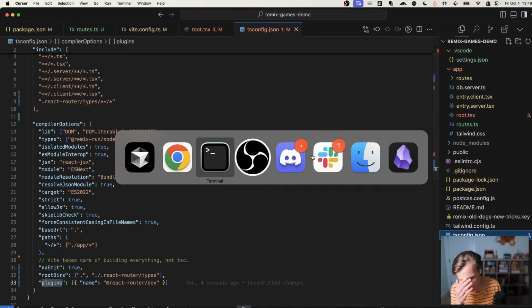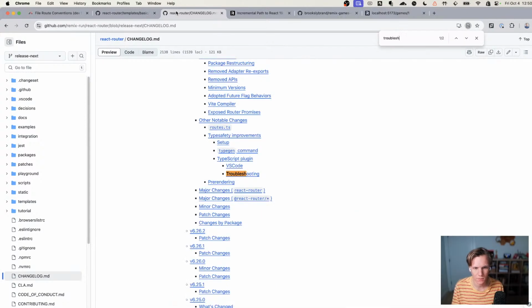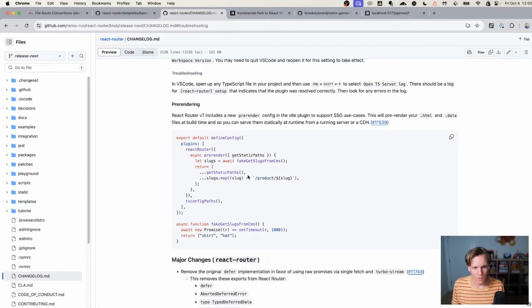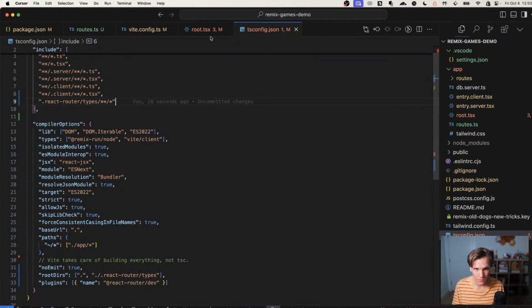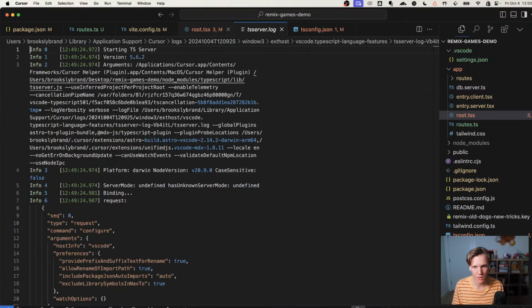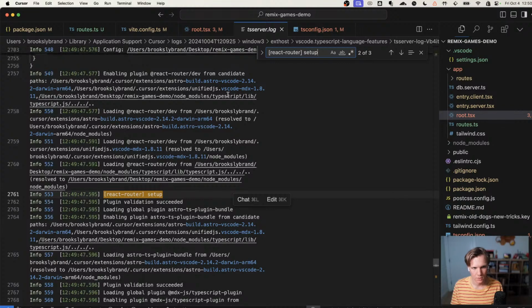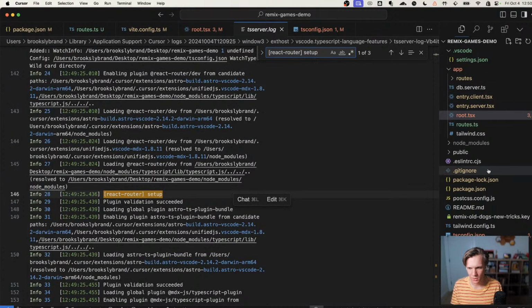All right, I think there's a troubleshooting section, so let's see if we can figure this out in real time. Okay, troubleshooting VS Code. Open up any TypeScript file, and then Command Shift P, open TS server log. Open it, not restart it. Okay, and then what do I do in here? Search for React router setup. Okay, it's there. So I'm doing something wrong then.